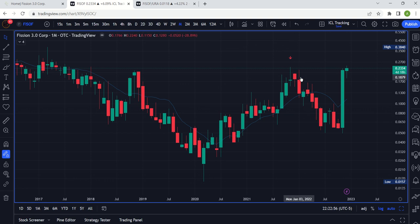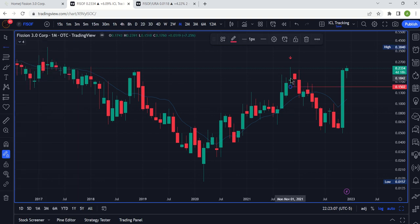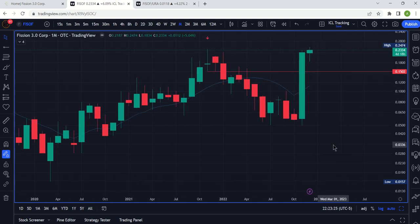Because a swing high is the beginning of a downtrend, right? This swing high, once we went below the low of that candle, just to put a finer point on it, boom. That candle has a low at 15 cents, basically. So once we crossed below 15 cents, we then declined all the way down to 5 cents. And then we consolidated for 3 months, basically.